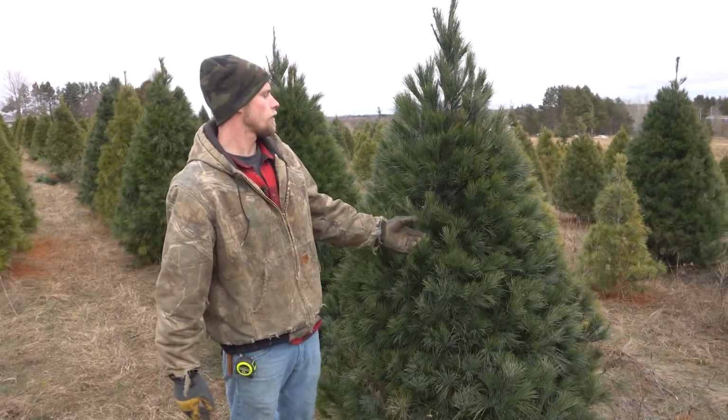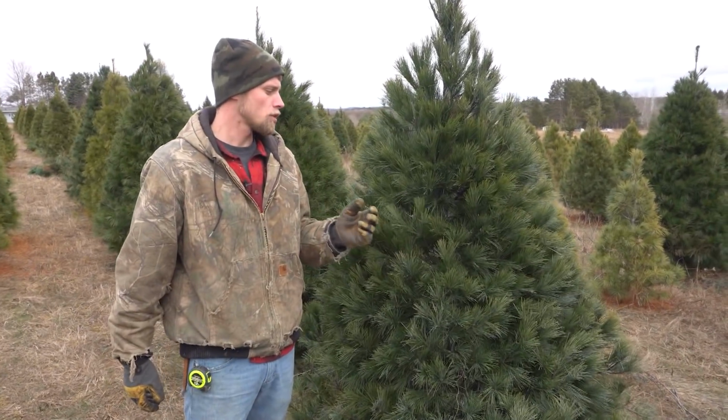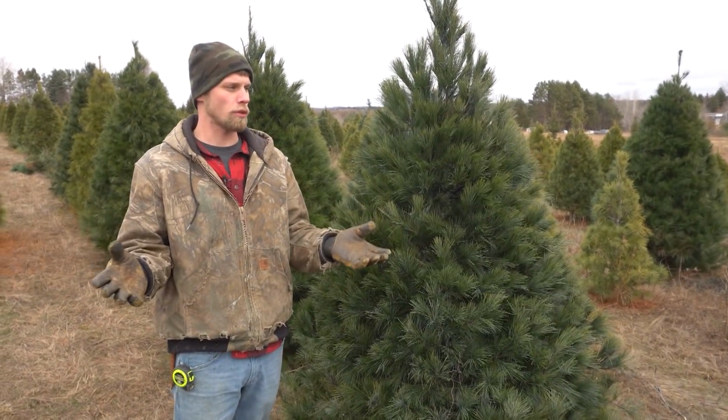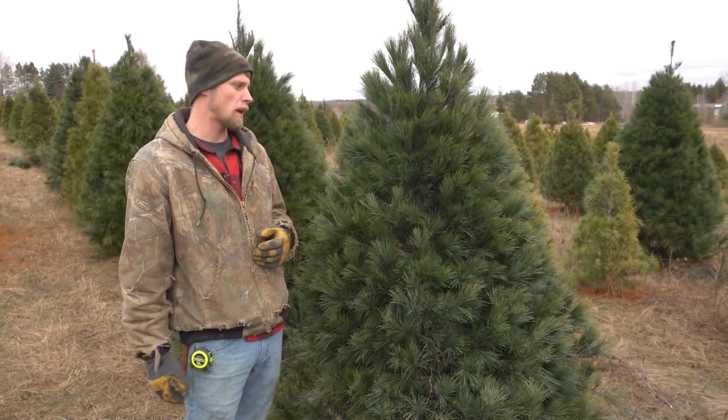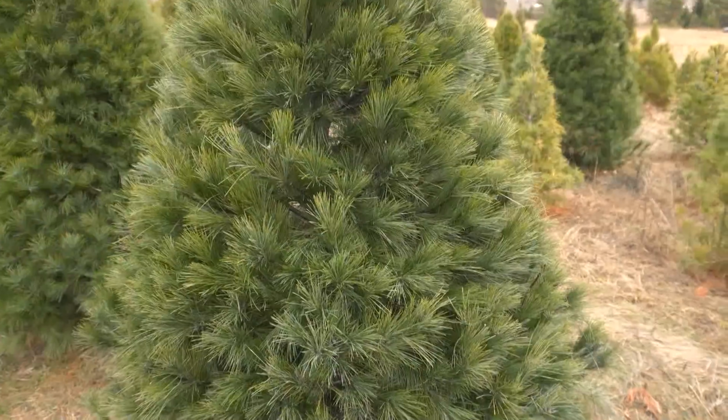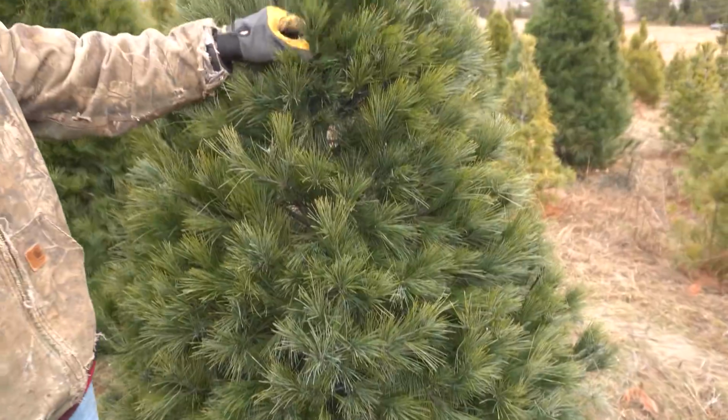Right here we have our white pine tree. So they're a lot like the Scotch pine as far as once the cold temperatures and the frost hits, we pre-paint them so they don't get that yellowish tint to them. They hold up for a long time. They're a beautiful uniform tree.